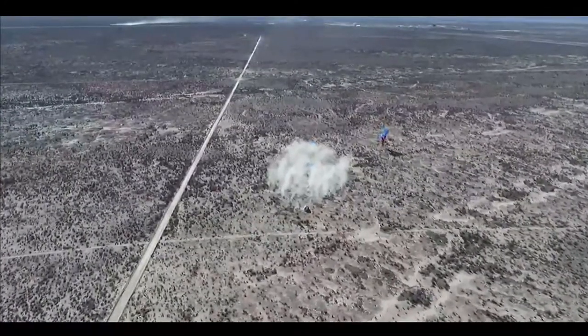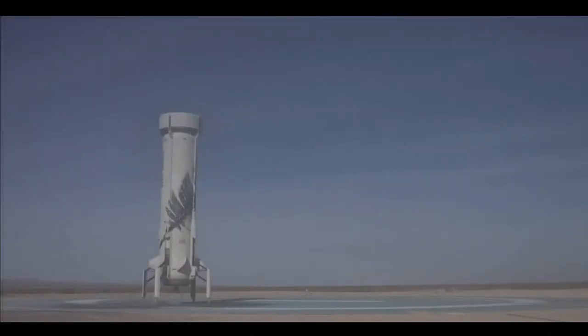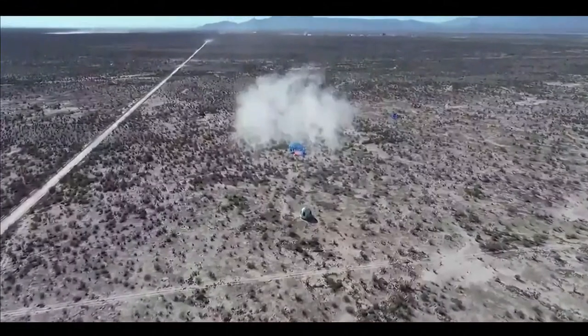Congratulations to all of Team Blue. Really well deserved. This is our 14th mission. A safe landing for the booster, safe landing for the crew capsule. We talked about adding a little bit of char to the bottom of that rocket. Came back nice and clean though. Look at that. Absolutely spectacular.